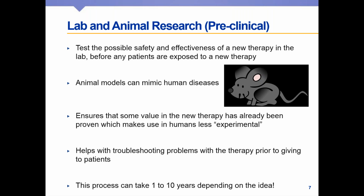And it helps us troubleshoot problems. So any unexpected findings in a mouse, we can then work up and find more details about before we then move on to a clinical trial in humans. This process for mouse models can take anywhere from, like I said, a month to a few years to many, many years, depending on how difficult the science is. The feasibility and the ability to show a benefit can take quite a bit of time.